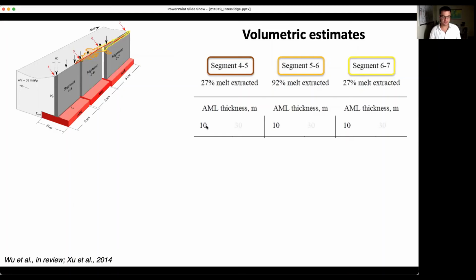And the thickness is somewhere between 10 and 30 meters, but it's most likely to be only around 10 meters thick. So for the purposes of this exercise, we're going to go with the 10-meter estimate for axial melt lens thickness. Based on what we know about the percentage melt extracted, the thickness of the AML, and the length and the width of the AML from the seismic data, we can calculate the volume extracted from the melt lens for each segment. Those are these three numbers, 9.7, 27.6, and 14.6 times 10 to the 6 meters cubed for each segment.